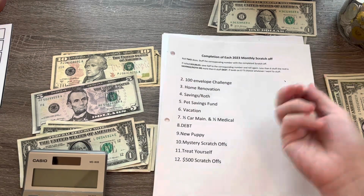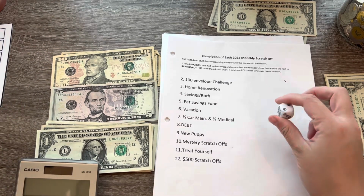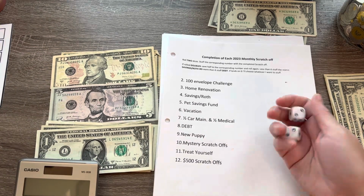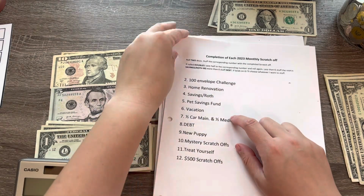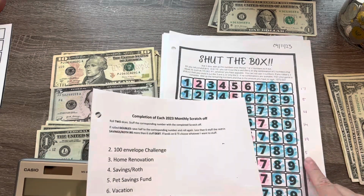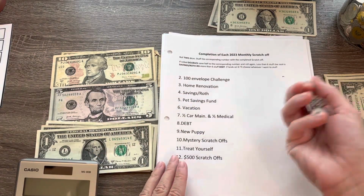So we'll roll. So let's see. I rolled doubles, but we're not going to stuff anything on that. So let's go and see what our next shut the box is. And it's going to be $5. $5. Let's see.